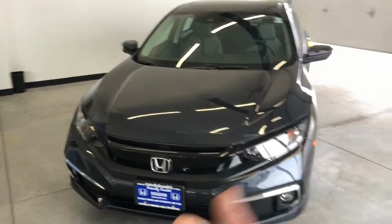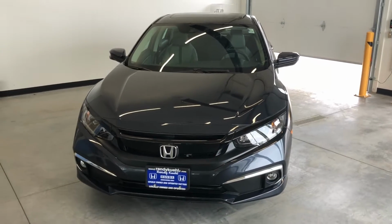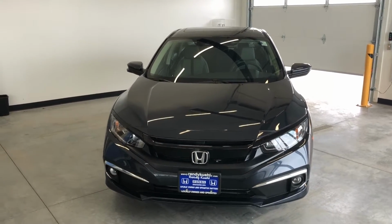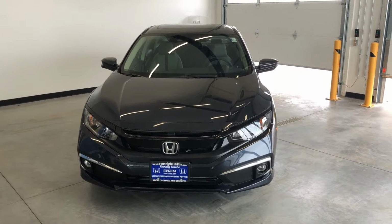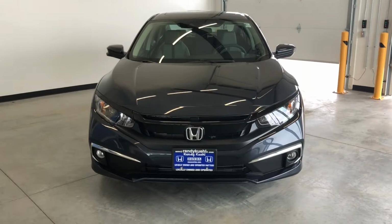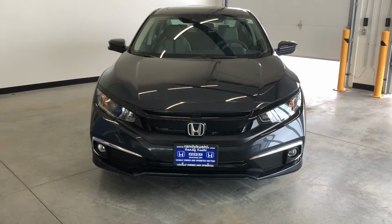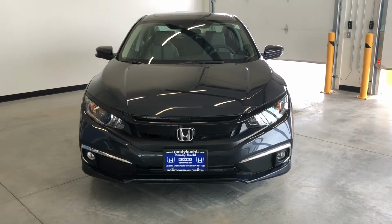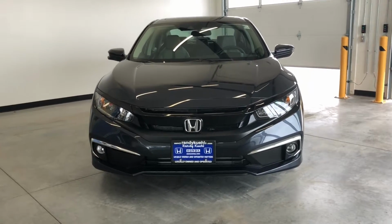All of your Honda Civic safety features come standard. I'm talking about the lane keep assist, adaptive cruise control, and your forward collision mitigation braking with road departure. You have a 1.5 4-cylinder turbo with a CVT transmission. You're going to have your LED daytime running lights and tail lights. You got a nice little bit of fog lights down below, a little bit of chrome action, a nice aggressive front end.